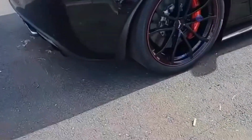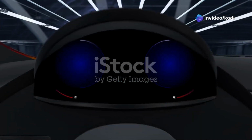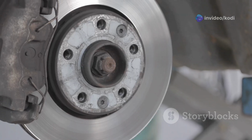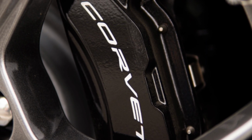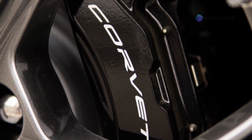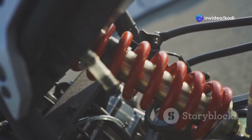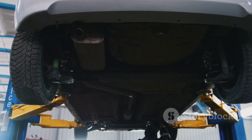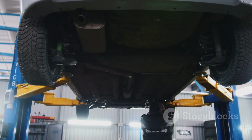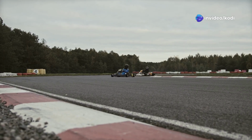But the ZR1 isn't just about brute force, oh no, it's also got more tech crammed into it than a Silicon Valley startup. Take the brakes for example, they're not your average off-the-shelf stoppers. They're carbon ceramic, which means they can withstand the heat of 1,000 suns and still bring this beast to a halt quicker than you can say, speeding ticket. And then there's the magnetic selective ride control. This clever bit of kit adjusts the suspension faster than you can say, Jack Robinson, keeping the car planted on the road like it's glued there. It's like having a magic carpet that can handle corners at breakneck speeds.